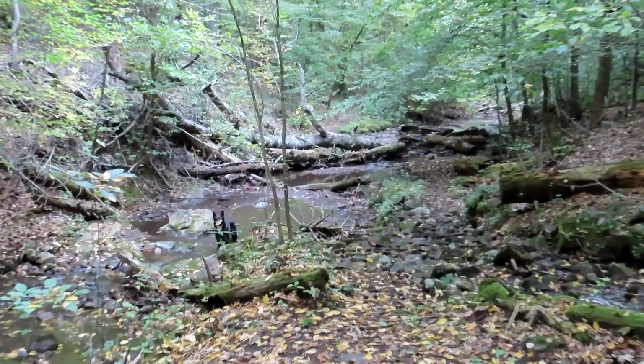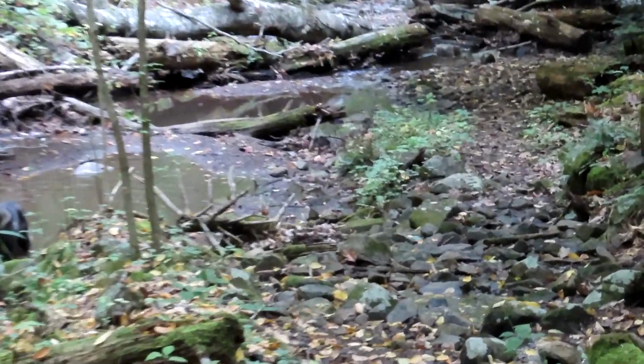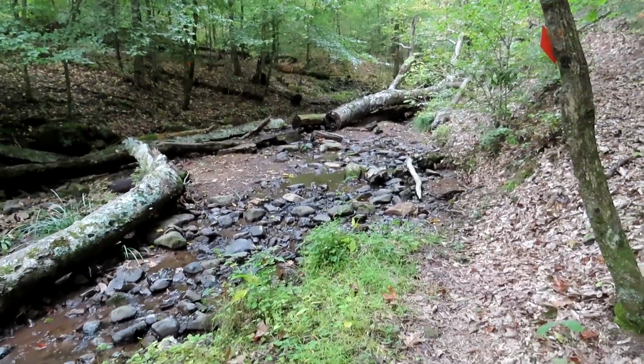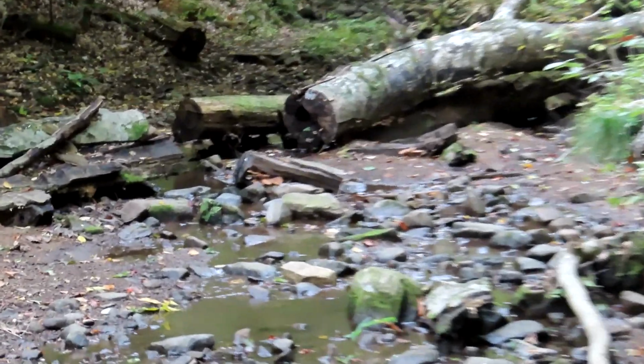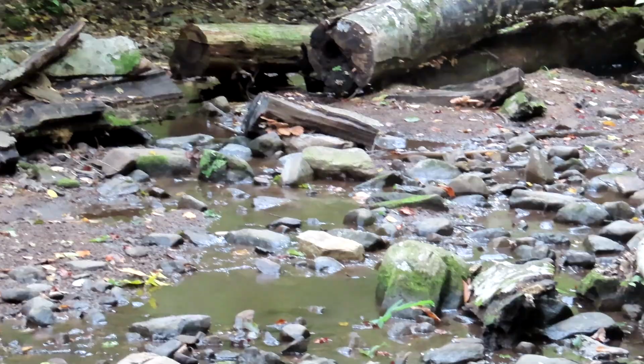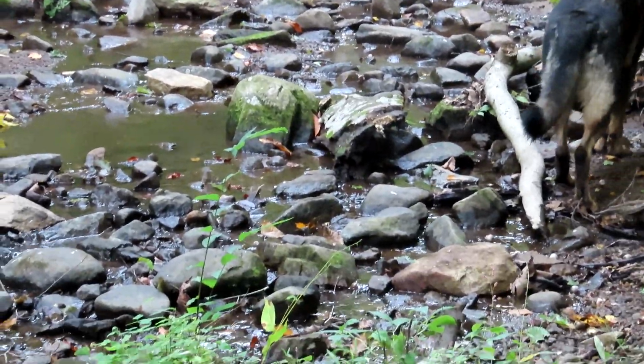Uh-oh. This looks like an interesting place for the trail to cross this stream. I guess that wasn't bad. You just had to step on the right stones and through the cut. They put stones everywhere, so that's not so bad.